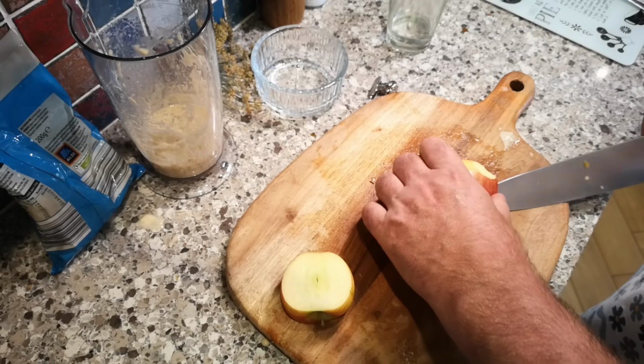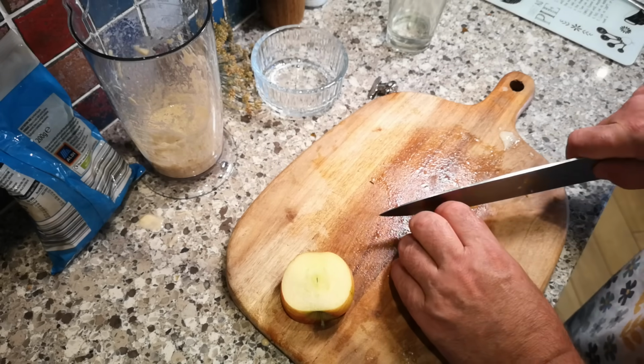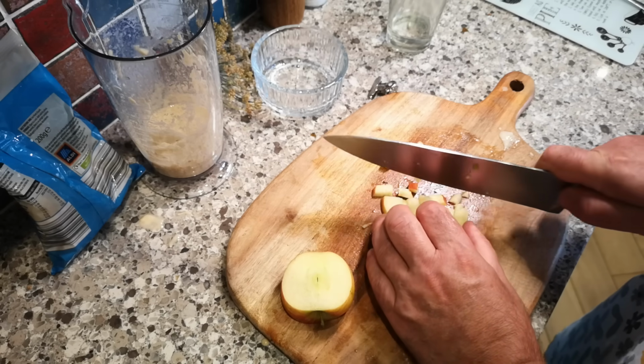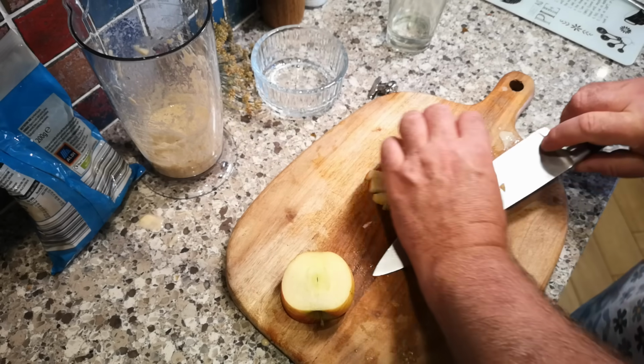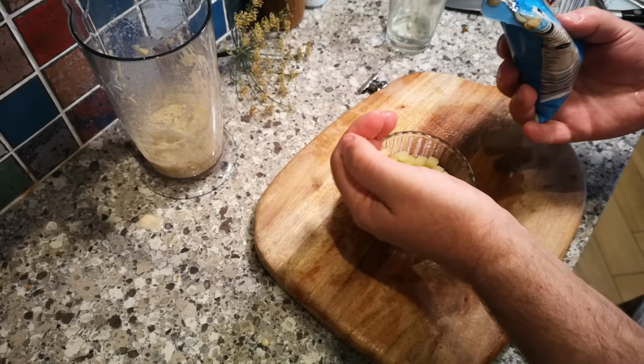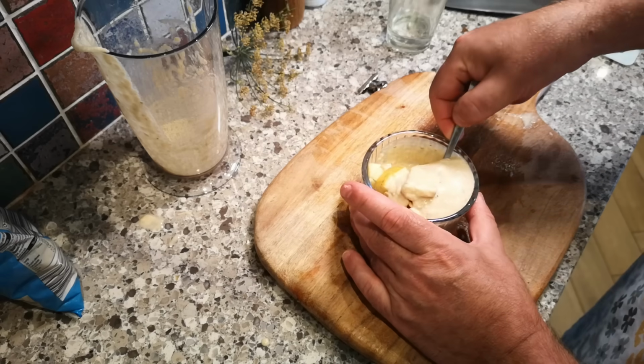There's not going to be so much of this as there is of the potato salad because that all went a bit crazy. I'm going to cube this apple up into pieces that are kind of similar in size to a peanut. And that goes in there together with some peanuts. And then the dressing.